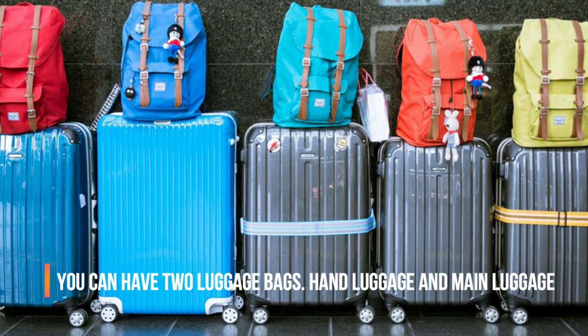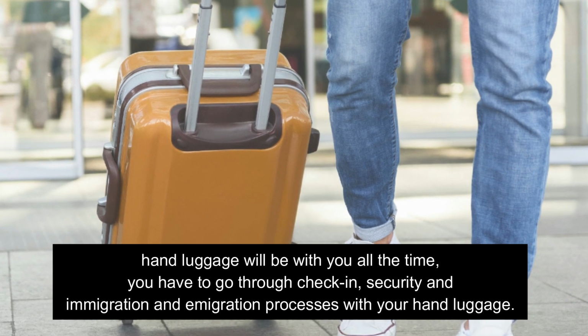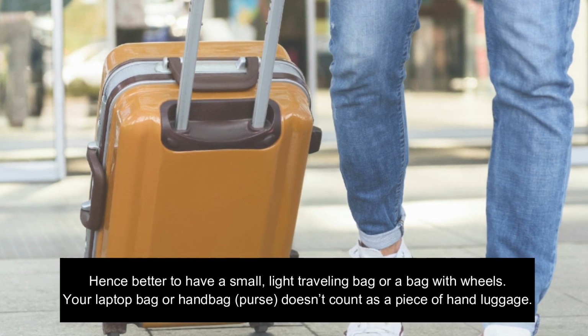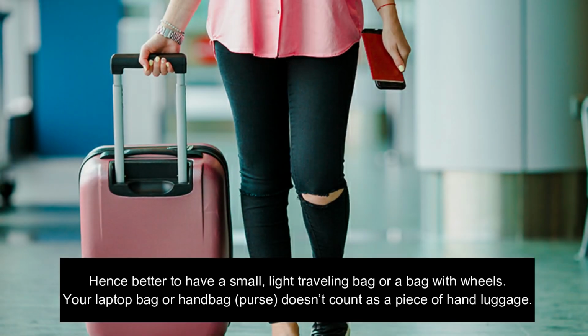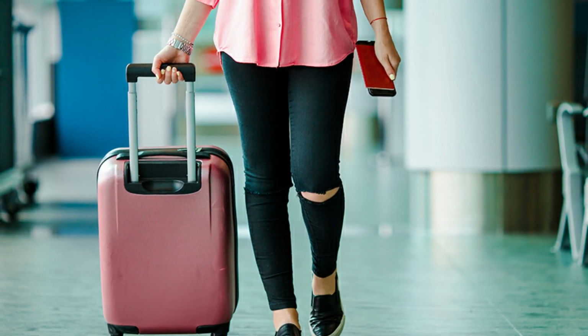You can have two luggage bags. Hand luggage and main luggage. Hand luggage will be with you all the time. You have to go through check-in, security and emigration processes with your hand luggage. Hence better to have a small, light traveling bag or a bag with wheels. Your laptop bag or handbag purse doesn't count as a piece of hand luggage. But if your handbag is big, you will have problems at the check-in desk.